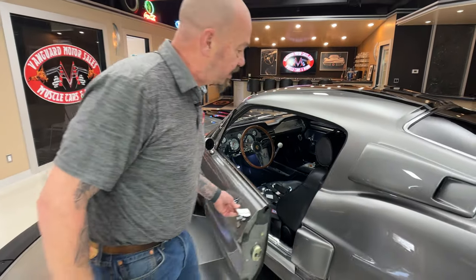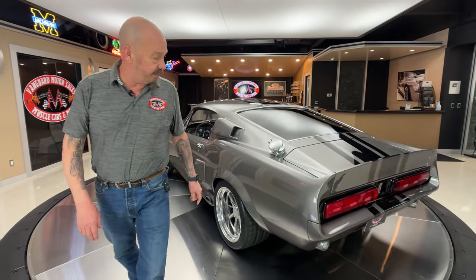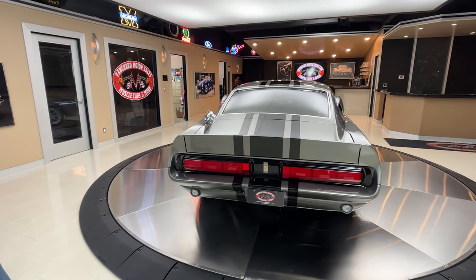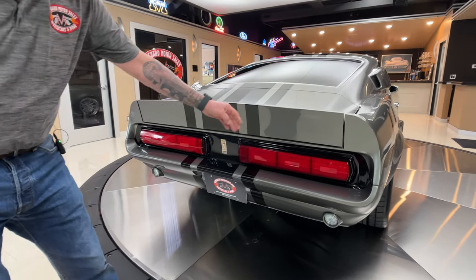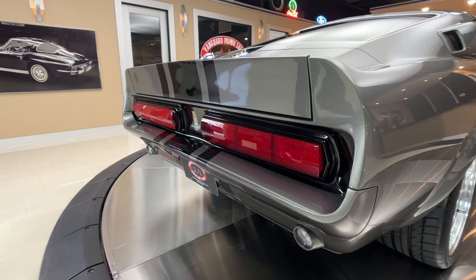She is gorgeous. Then, of course, we got the quick fuel fill, just like you used to run back in NASCAR back in the day. And then just check out the way the bumper and everything fits here. How that thing's been tucked and shaved, just looking beautiful.